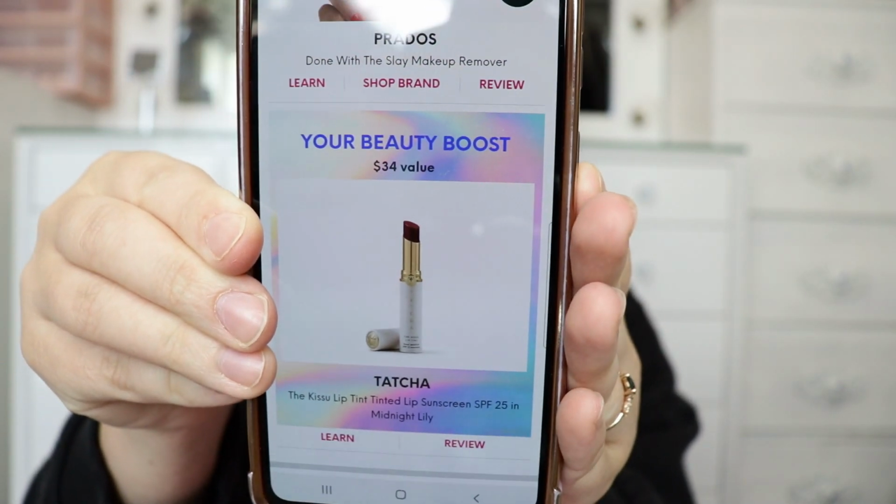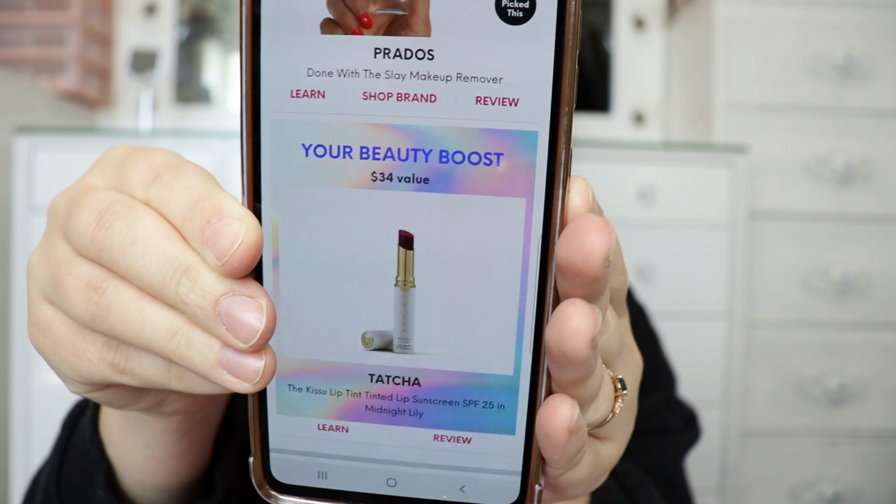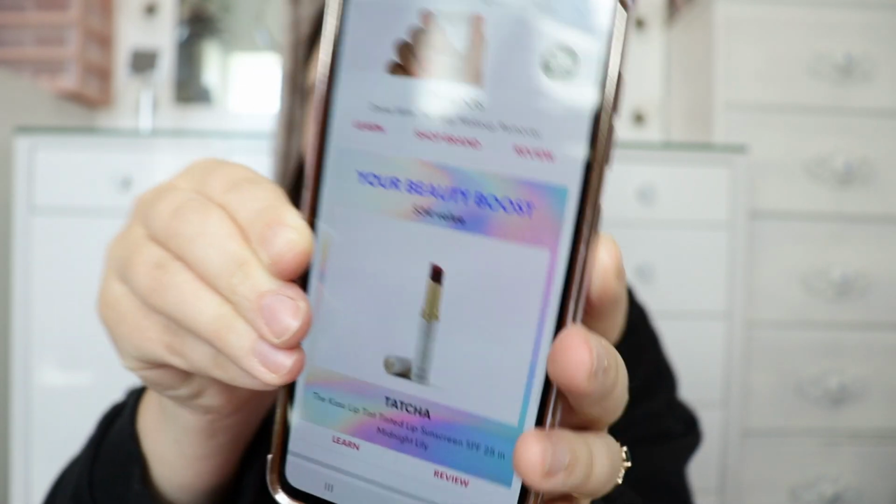So it's a really dark shade, and I was like, I don't know about that, but it was really the only makeup product that I wanted. I think it was the only makeup product as an option for my beauty boost. It was either that or skincare, lots of different skincare options, but anyways, so yeah, I'm missing that product.